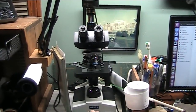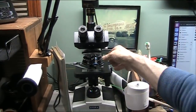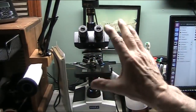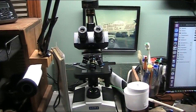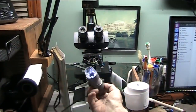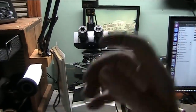It's called the Omax. Now that'll do 2,500 power, and then you have these things here. You can twist between the different focuses, powers, but anyway, it depends. This one here, that's my preference right there. This thing I use not every day, but I use it a lot.